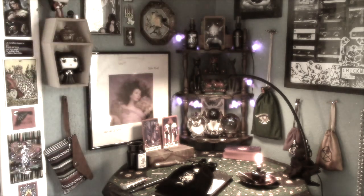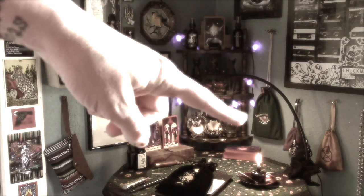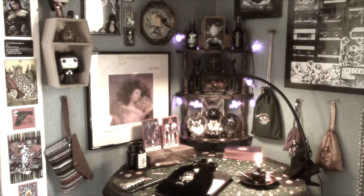Behind this Brian Froud's fairies card right here is my mini version of the Kali Oracle inside that little box. I like to keep that at reach. Inside this bag with the eyeball on it is, I keep forgetting what this one's called, Modern Nirvana Oracle. I threw away the box and the guidebook because it was bad, but I like the cards. So it's in there. And it's kind of a basic oracle deck, so I like to keep a couple of basic oracle decks at reach in my little tarot space.